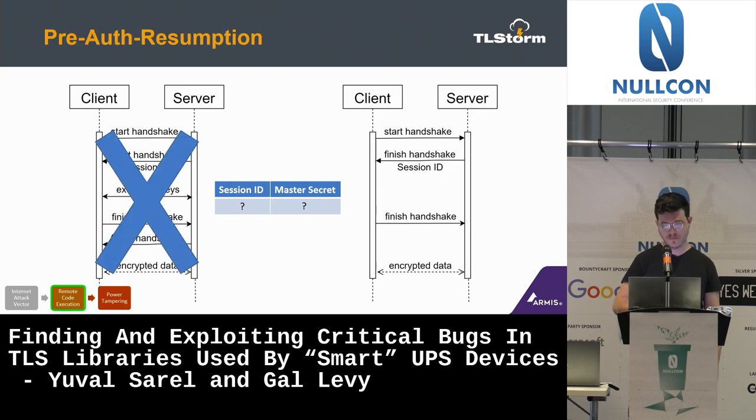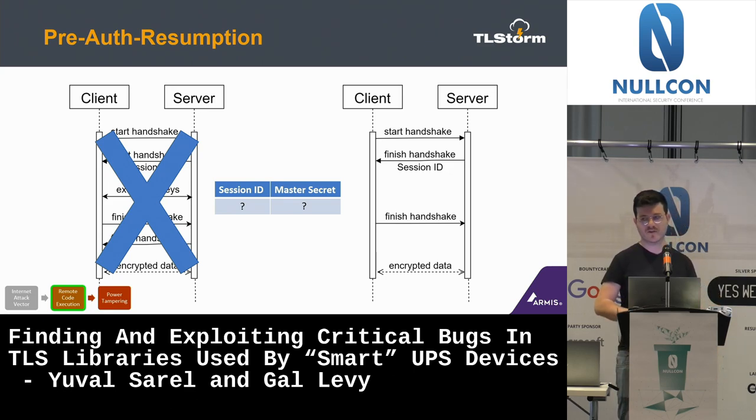But this feature comes with a hidden risk, because if one party somehow manages to convince the other one that they should resume a session that did not even start the first time, it means that the other side will fetch a master secret that was not generated. It's an undefined secret, and this undefined secret might be predictable depending on the code base of the TLS implementation. And if it's predictable, it means that authentication can be bypassed.